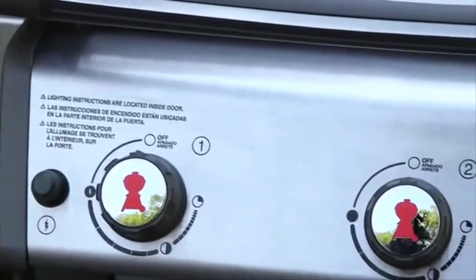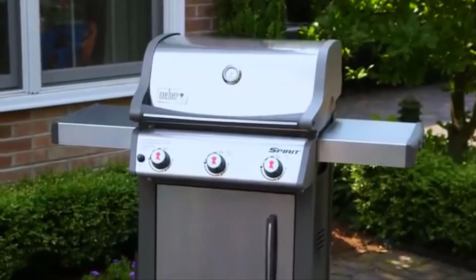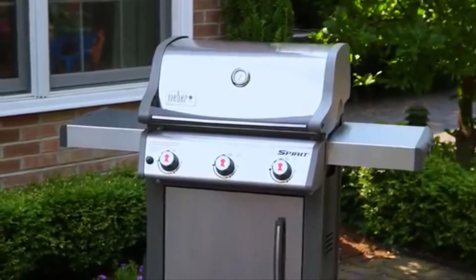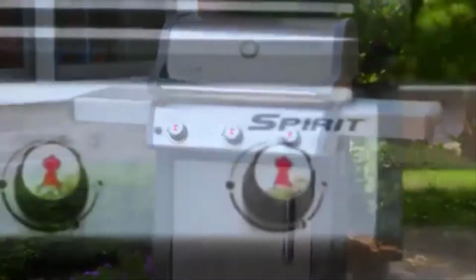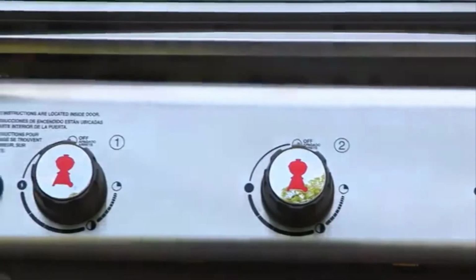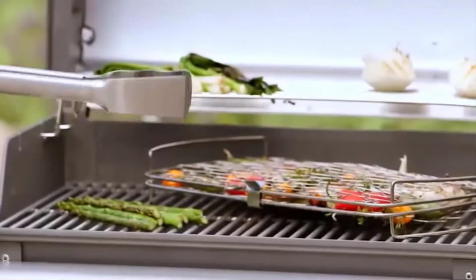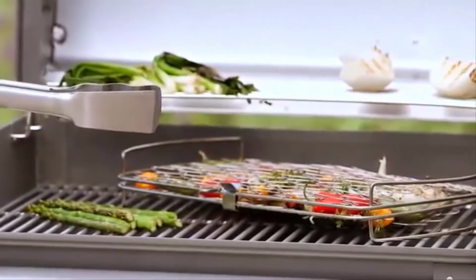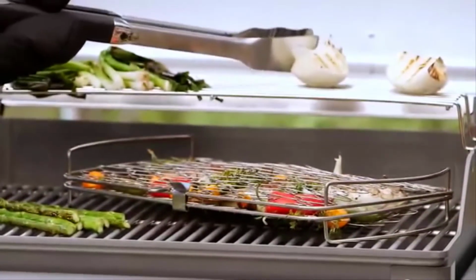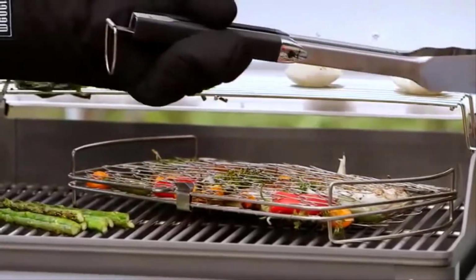All Spirit Series grills have an electronic crossover ignition system to light the burners with just one touch of the igniter button. Both the Spirit SP310 and 320 grills, as well as the Spirit E310 and 320 grills, have 3 stainless steel burners for a total of 32,000 BTU per hour input. With more than 520 square inches of total cooking area, these grills offer enough room to cook a 20-pound turkey or a large roast and grill vegetables at the same time.